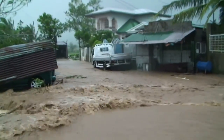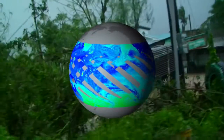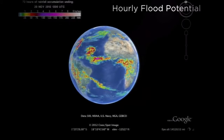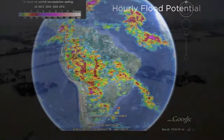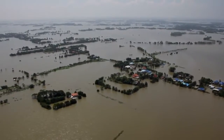We get roughly 3 hourly rainfall estimates across much of the globe at fairly high resolution. And these rainfall estimates are used to monitor major rainfall events and to look for events that might lead to significant flooding, even landslides. And there are a number of groups that have been using it as sort of an early warning system.